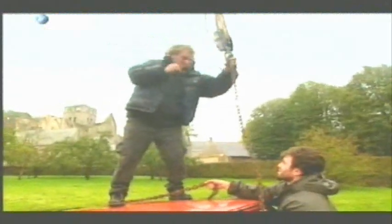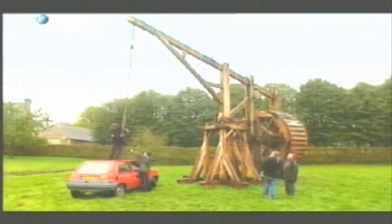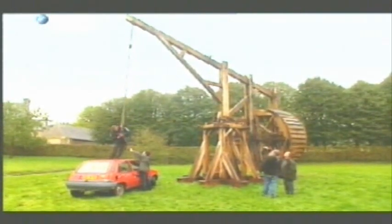Because the diameter of the treadmill is so much greater, the amount of effort you have to put in to get the car to budge is spread out over a longer distance. It's like using a low gear to pedal a bike uphill. These guys are almost ready. Shall we get in? Yes.